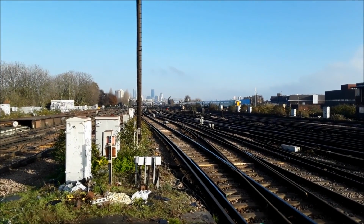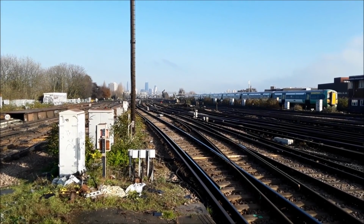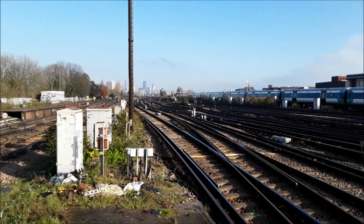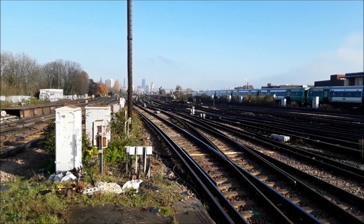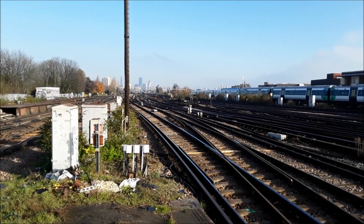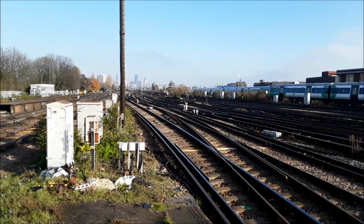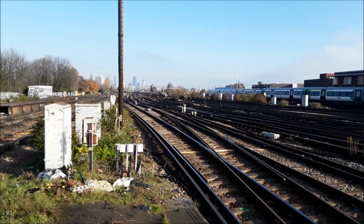Right, there's a Southwestern Railway service in the far distance, as we have... who we've got here? 377.105. That'll be working a service to Brighton with 377.106. As we have another 377 in the far distance. Well, if it's in the far distance, just behind it. Well, I guess it is far distance if you want to be that peculiar.